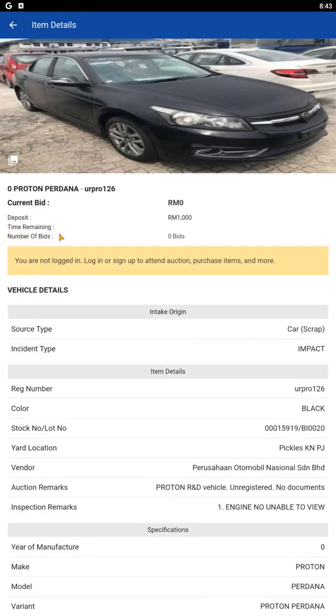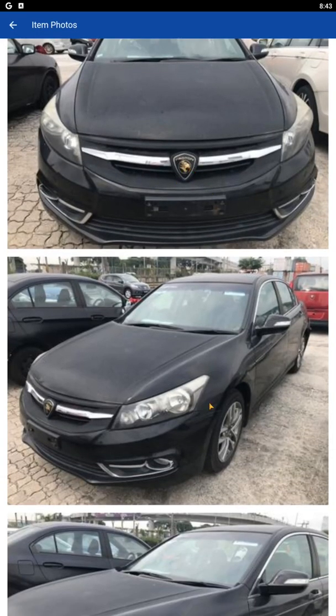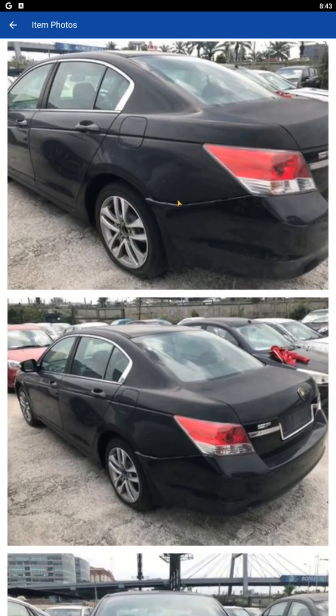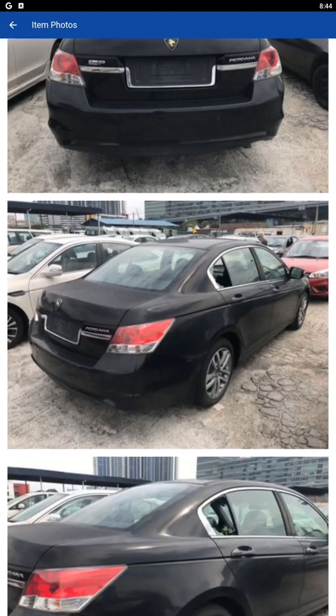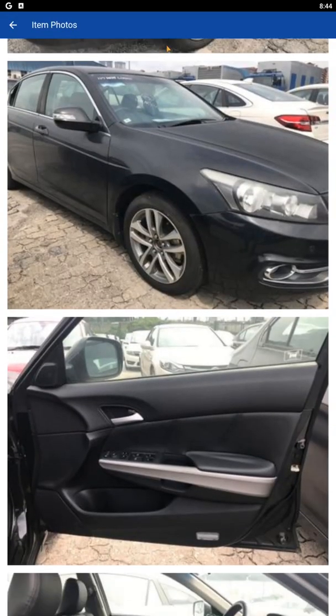Next up, we have a Proton Perdana, more commonly known as the Arcodana, because it was nothing more than a rebadged Proton Honda Accord 8th generation. So it's got the old badge, the 5 double spoke alloy wheels. The badge at the back has not only the engine capacity but also the grade, which in this case is the 2.4P. 2.0 models was Executive. Busted window here again. Pretty common with these cars.